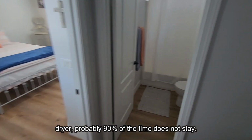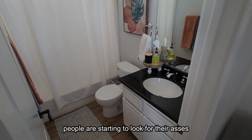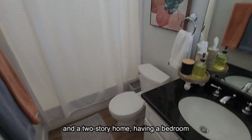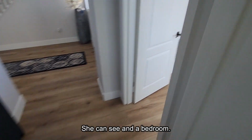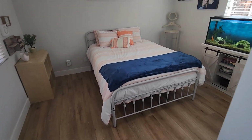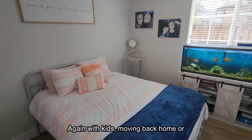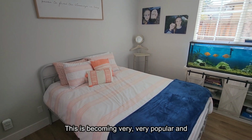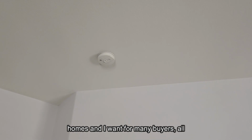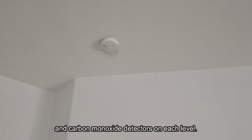So we are downstairs. This is actually a positive, and a lot of people are starting to look for this, is in a two-story home having a bedroom downstairs, and this one has a full bathroom, as you can see, and a bedroom. Again, with kids moving back home or parents moving or vacationing, this has become very, very popular in homes and a want for many buyers. All homes in California need smoke detectors and carbon monoxide detectors on each level.